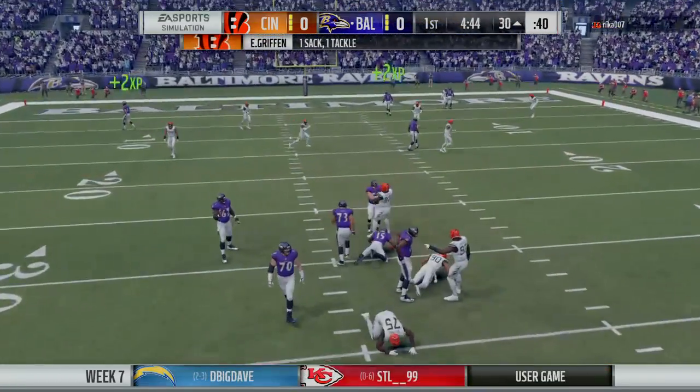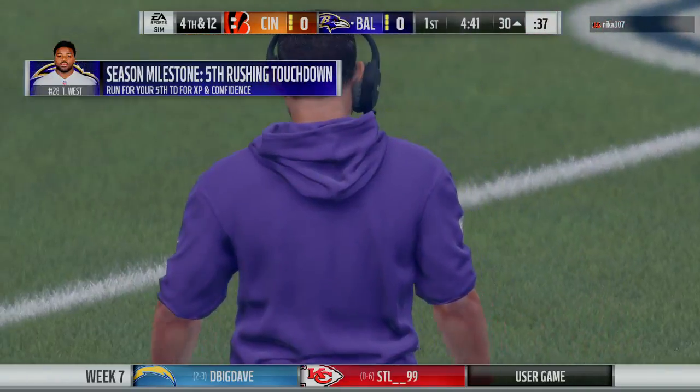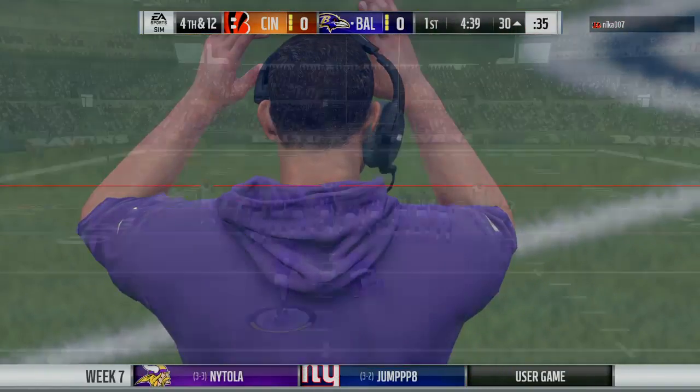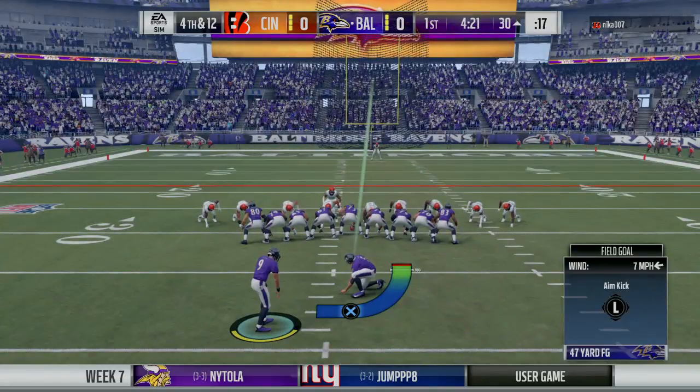And no escaping this time as he'll go down. They got him for a sack. Everson Griffin. He's the one to get him, and that's sack number 7 for him on the year.